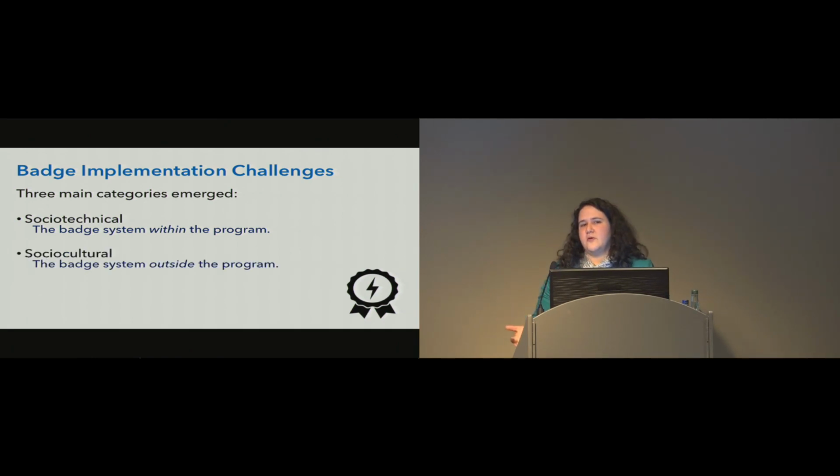There are also sociocultural challenges, which is when you ask someone, what are these digital badges for? Why do they have them? Kind of how it impacts experiences outside the program, how they share it with others, and that sort of thing.